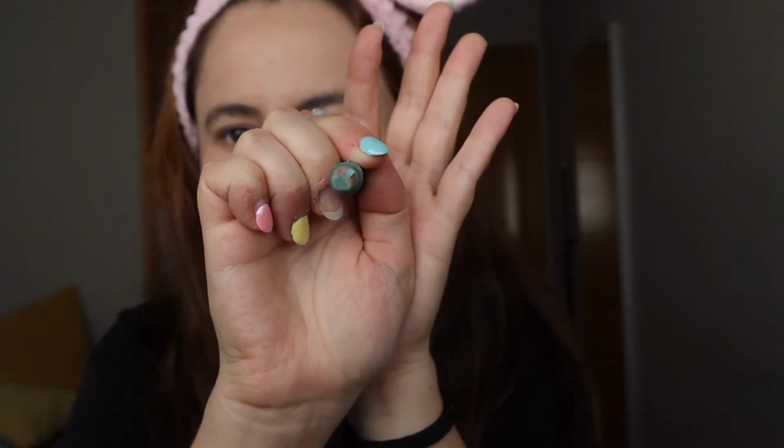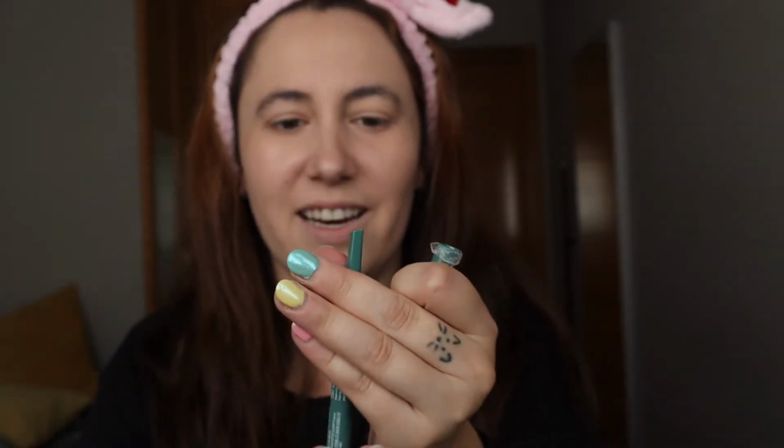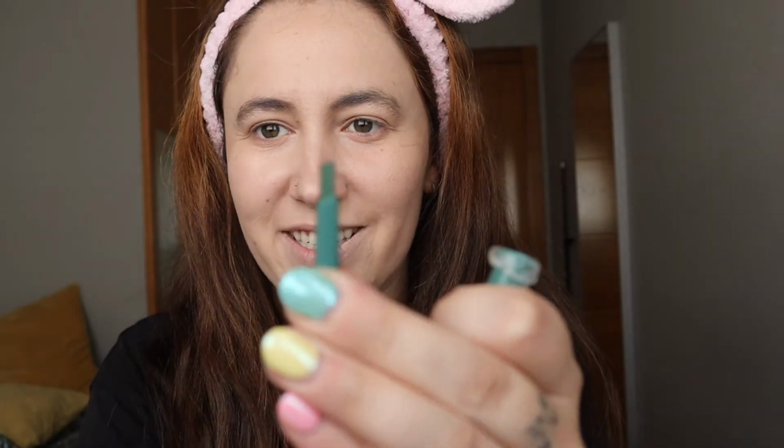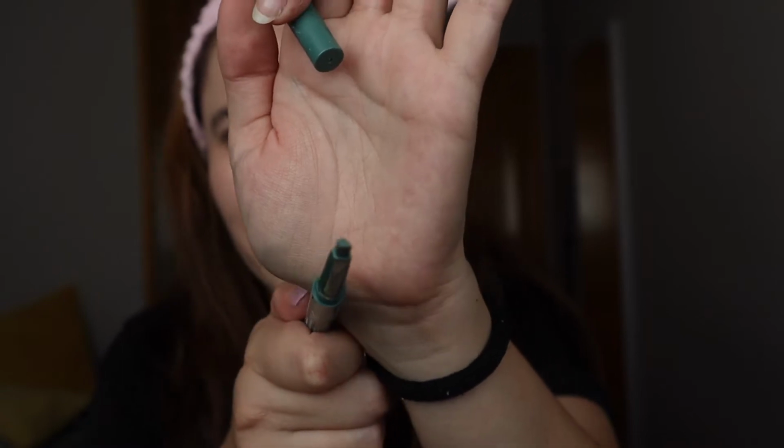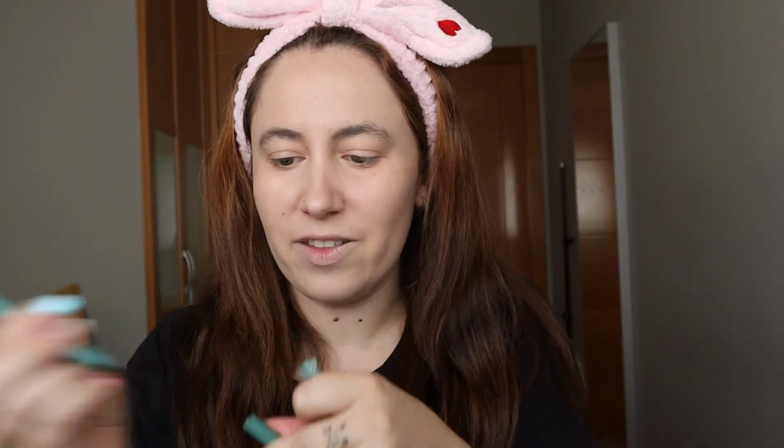Like, the form of this eyeliner is just super curious. Like this, okay, okay. I'm gonna become a professional beauty YouTuber. Okay, so one side is that one, and the other side is like a crazy brush.